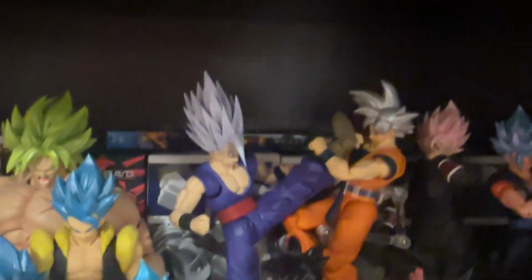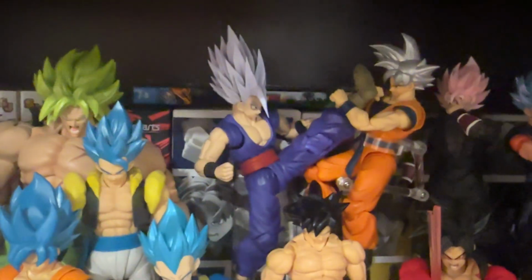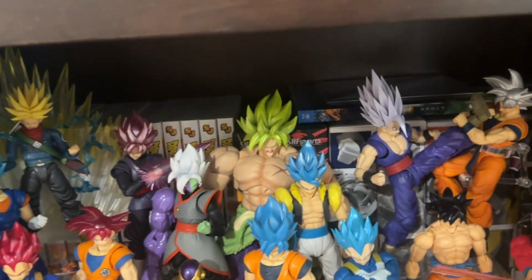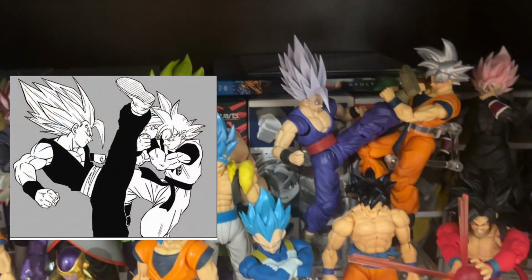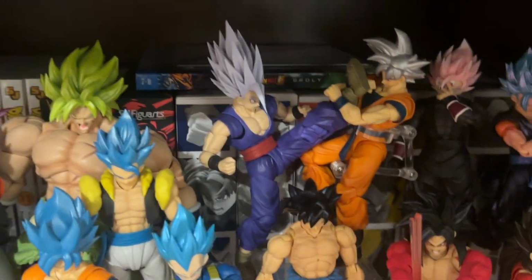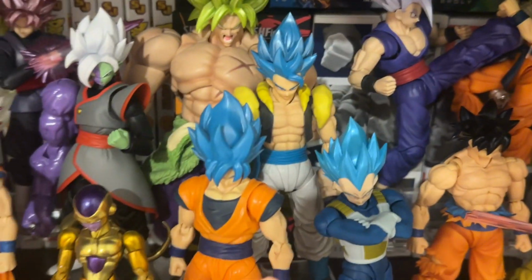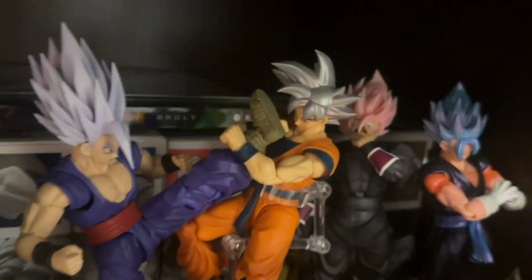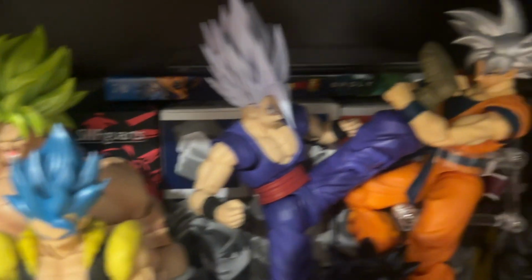Moving on. This is my favorite fighting pose in my entire collection. It's simple, but this is a little homage to Chapter 103. I'll throw it up here to the left. Chapter 103 of Dragon Ball Super, when Gohan Beast faces off with MUI Goku. By the way, there's the body to the Super Saiyan Blue Goku. I used it here on the MUI Goku because it's more accurate. But here I have him fighting.